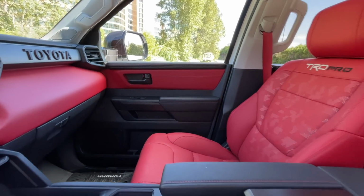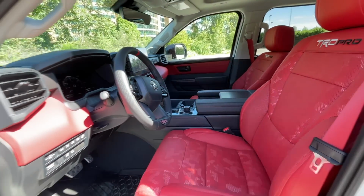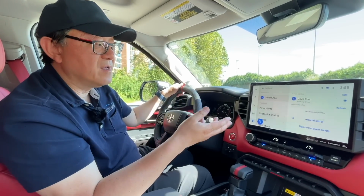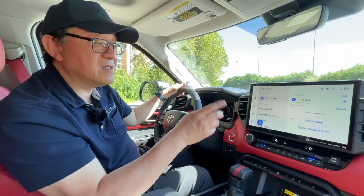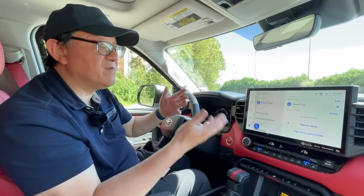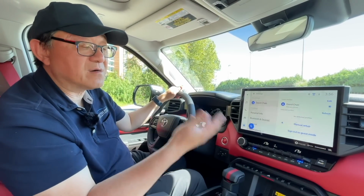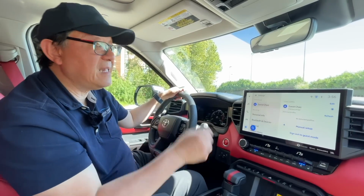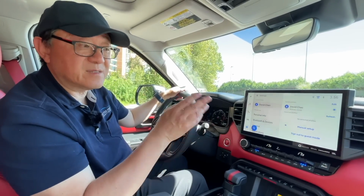Now, the JBL system is not a fantastic system, but it has a little bit better clarity and a bit better treble and vocal than the previous Tundra, and it is definitely better than the JBL system in the 4Runner that I have. So overall, I think they improved the sound. Is it as good as something you find in Lexus, which is a Mark Levinson system? No, of course not, but it's pretty close. I would say 80 to maybe 85% as good as what you will find in an expensive Lexus.